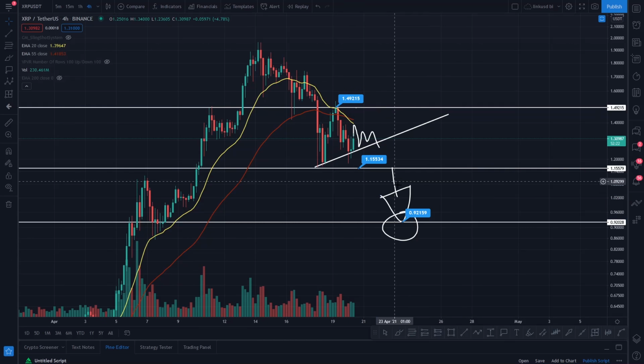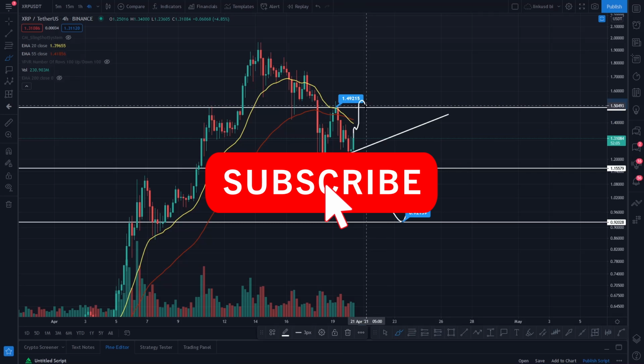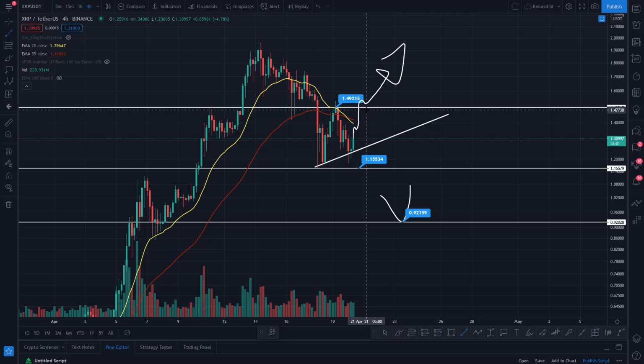We do need to keep an eye on this particular level right here to get this full reversal. So we're looking at this particular target right now for XRP, where we come back up, get through these EMAs, and come back and test this key level of resistance at $1.49. If you see XRP coming back up, breaking through that and backtesting the support, you've got a lovely little recovery there, and a lovely little trade for XRP, which you could see pump back up towards that $1.80 mark.